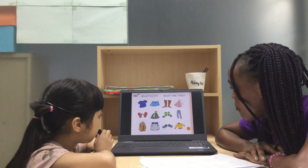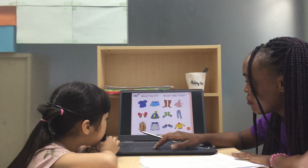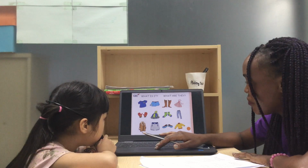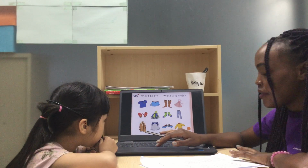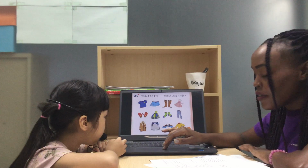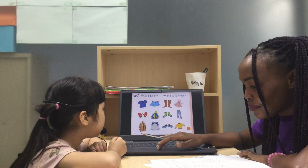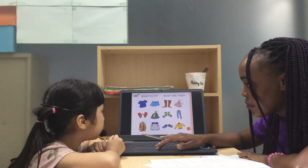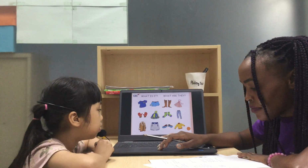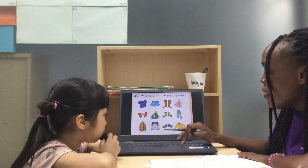Use plural and singular, okay? What is this? It is a blue T-shirt. What is this? It is a light blue skirt. What are they? They are brown boots. What is it? It's a pink dress. And what are these? These are red mittens. Very good. What is this? This is a yellow feet. Very good.